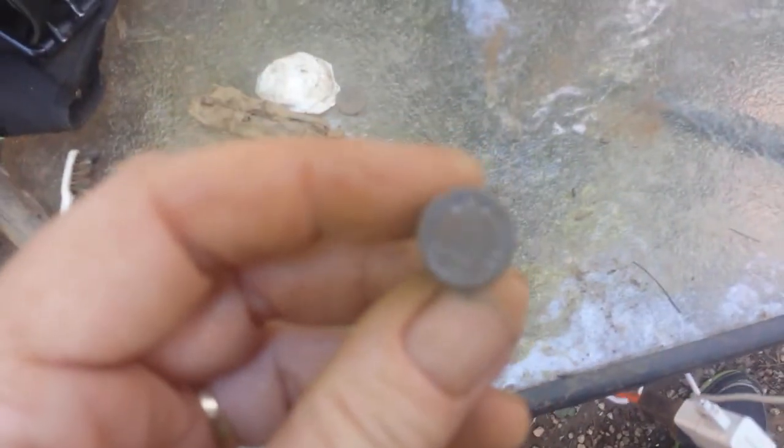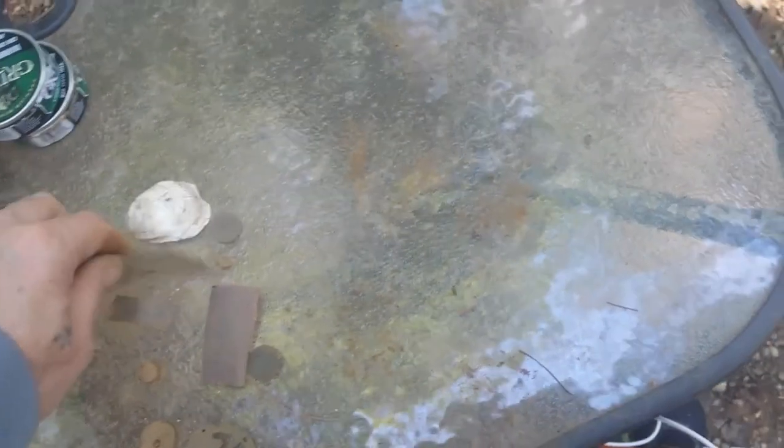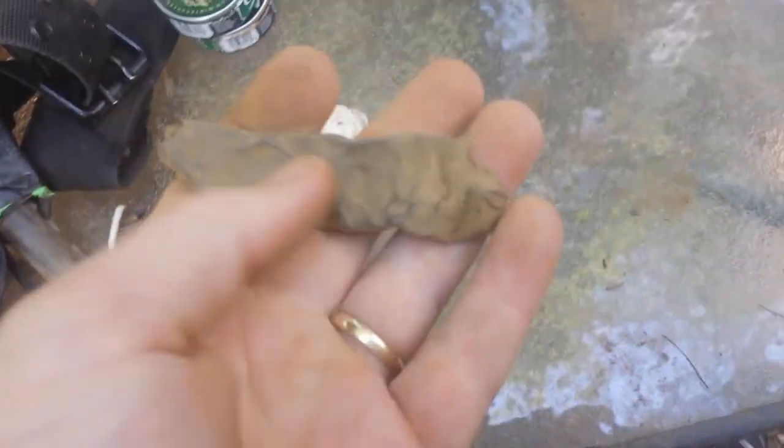But most of the signals were 2 foot deep. So I have a virgin site, so I'm going to go back to it and take my time, and might wait for fall when some of that ground cover gets out. There was a lot of ivy on the ground. It was hard digging. I think that's why the stuff wasn't too deep.